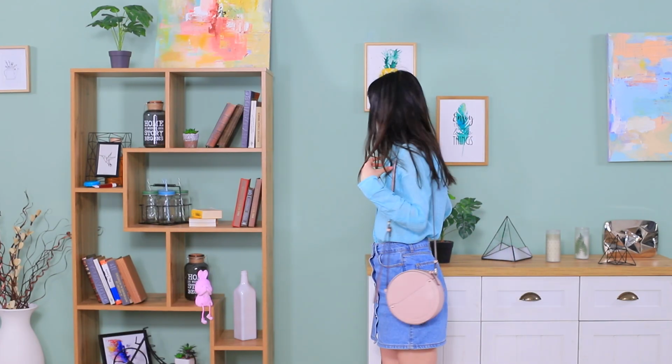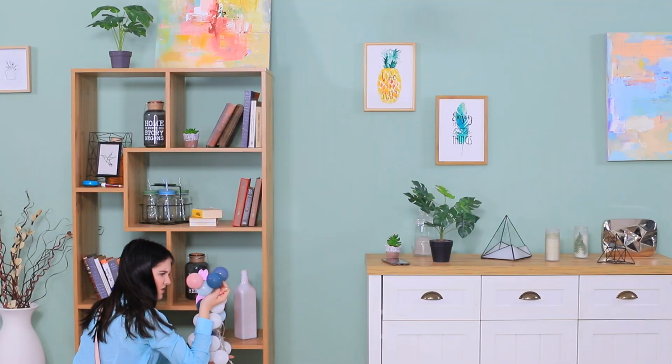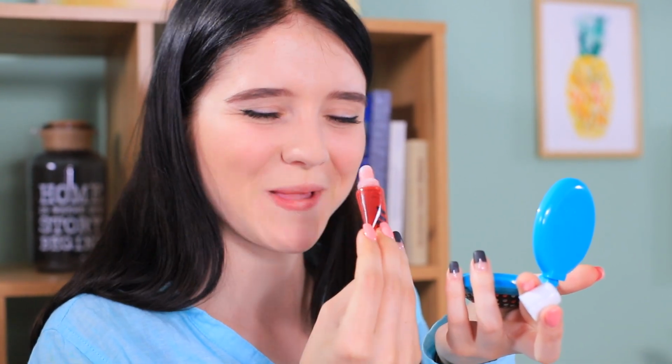I'm running so late! And I lost my lip gloss. Hey, where are you? Oh, here you are! What a surprising flavor! And it smells like strawberry.